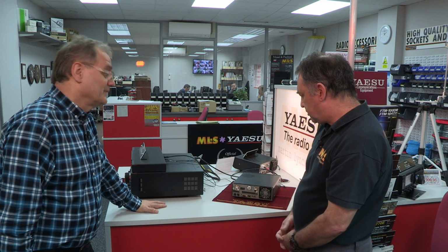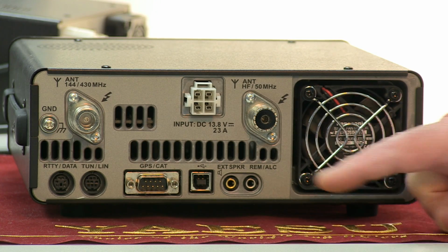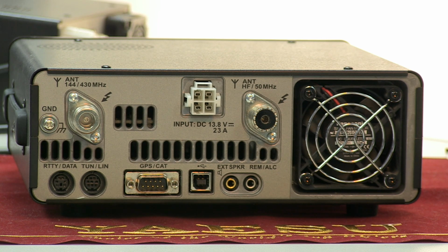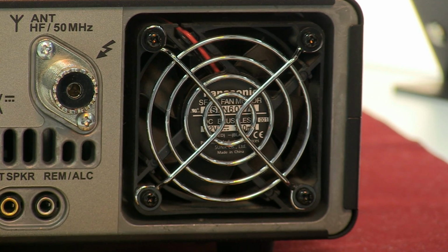Yes, exactly the same tuner and linear connector as well. It works with that. So what else have you got there? The only other two things: you have the remote ALC if you're running a linear amplifier, or a remote keypad for contesting, and an external speaker socket. And a fairly substantial fan as well. Yeah, but it's very quiet.